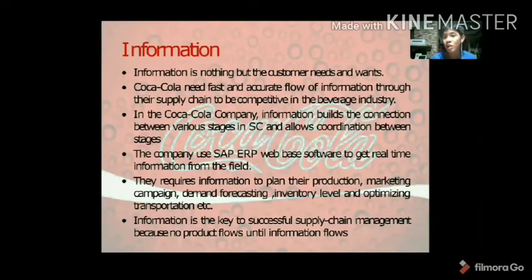Importance of the supply chain as it refers to the Coca-Cola company. First, what is information? Information is the collecting of details, knowledge, and so on. Information is very important to the company because if they have no information, they cannot make a product that meets the customer's wants. Coca-Cola needs information in the supply chain too because of competing beverage companies like Nestle, Royal Crown, San Miguel, etc. Coca-Cola uses SAP ERP web-based software to get real-time information to the field and to their factory.